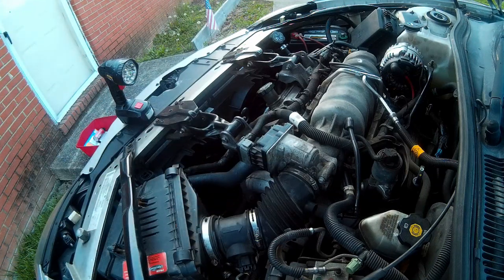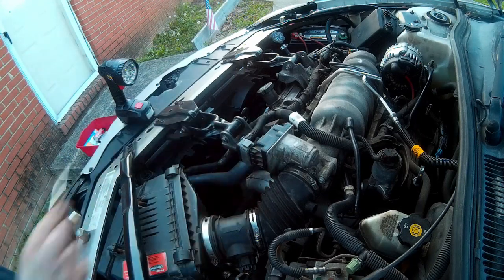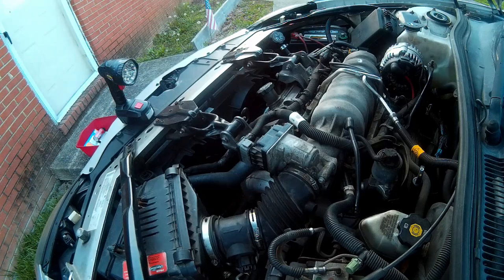Next step is the battery. And after that, I'm going to put the shroud back on here, and we're going to start her up. See if it'll start. Pray to God it starts, otherwise I'm screwed and I got to call into work, and make no money, and then be screwed even further.